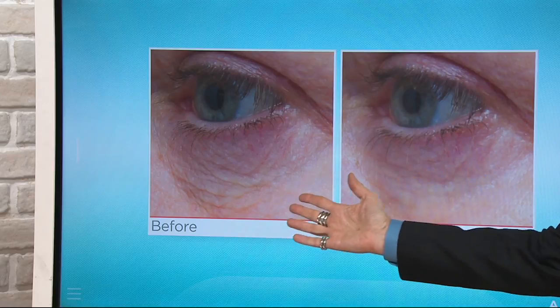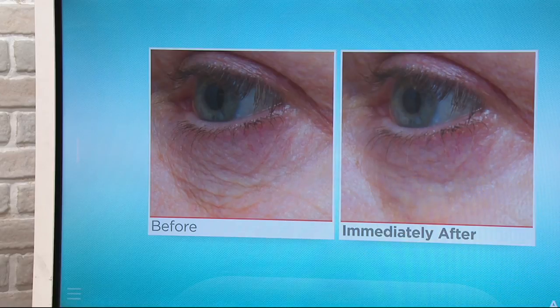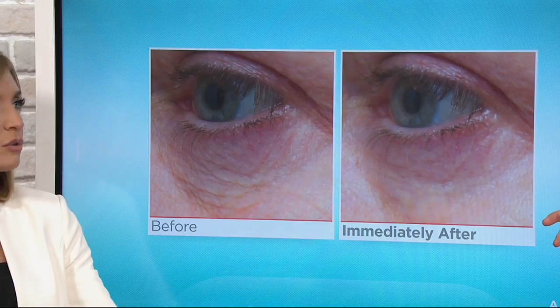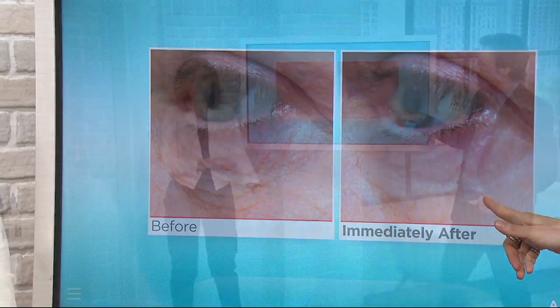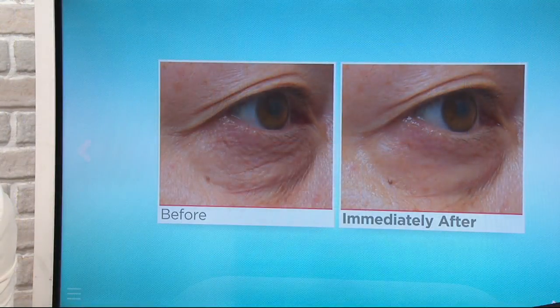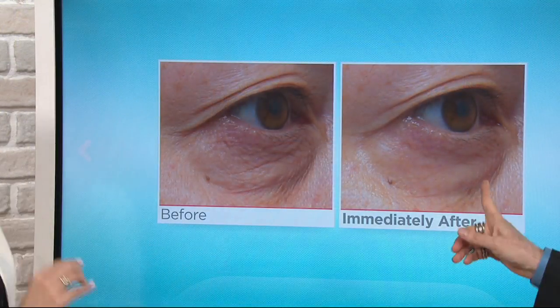So before you put your makeup on, you put this on and you're going to look outstanding. How would this work if I'm using the eye serum? You do this and then the eye serum. Wow. Immediately after. And that's one application. You're getting 30.